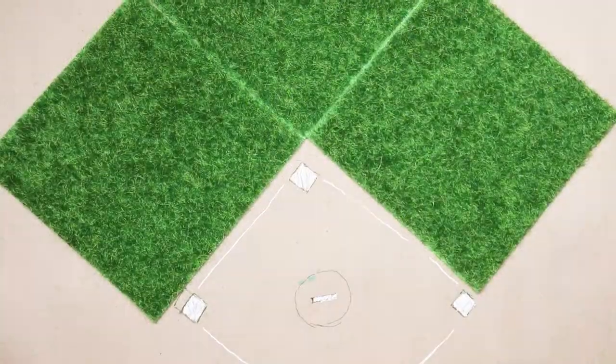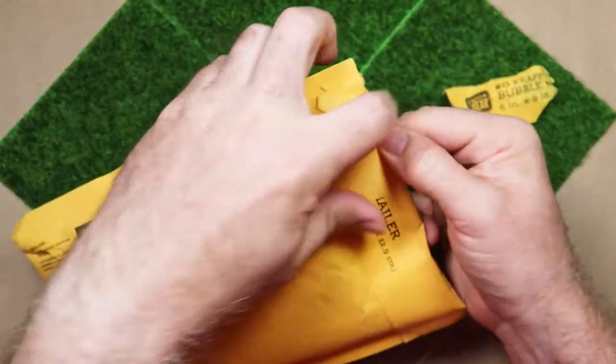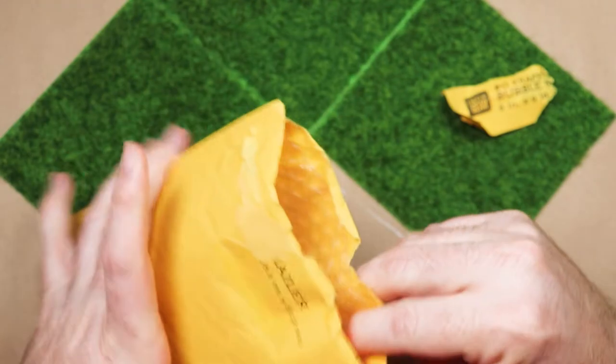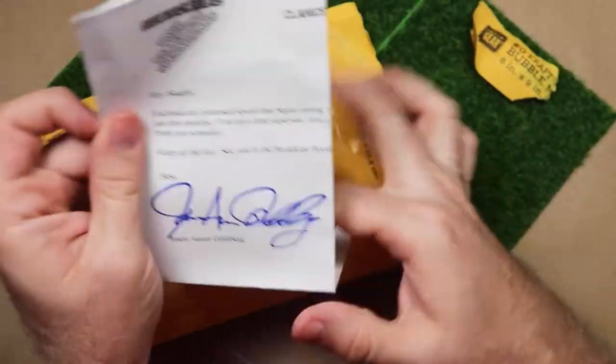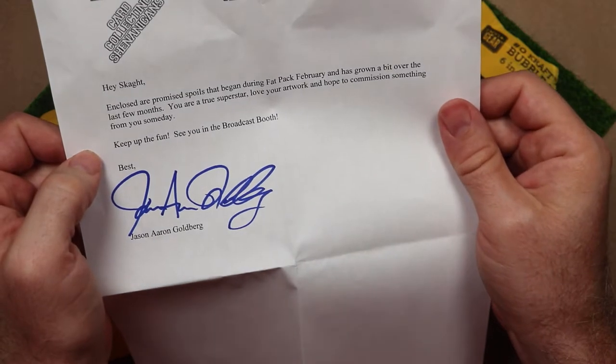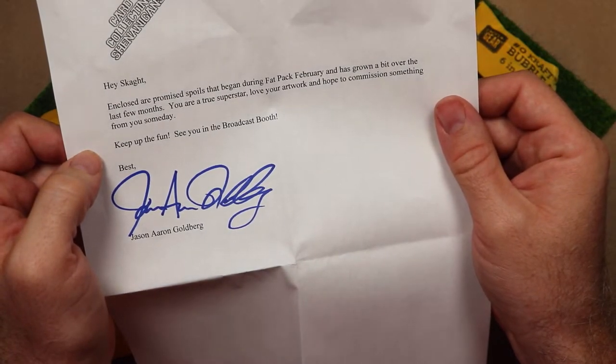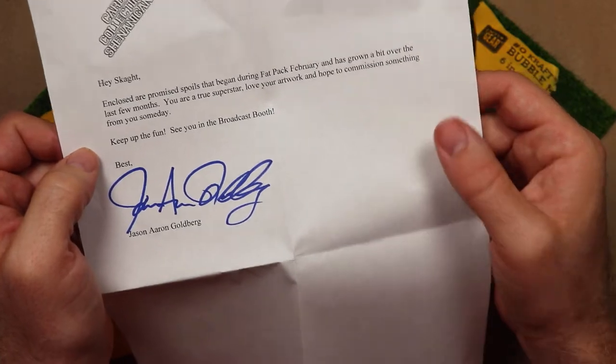This next pack of shenanigans is from Mr. Jason Aaron Goldberg. Jason is always looking for stuff to give away to others. I know a lot of us are, but it's really cool to see. And Jason is a very good dude. You are a true superstar. Love your artwork and hope to commission something from you someday. Aw, thanks, Jason. I am so close to finishing the Grail Quest commission, so hopefully I can open things back up a little bit soon.